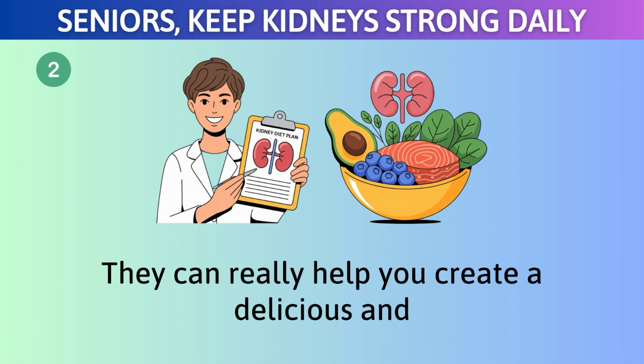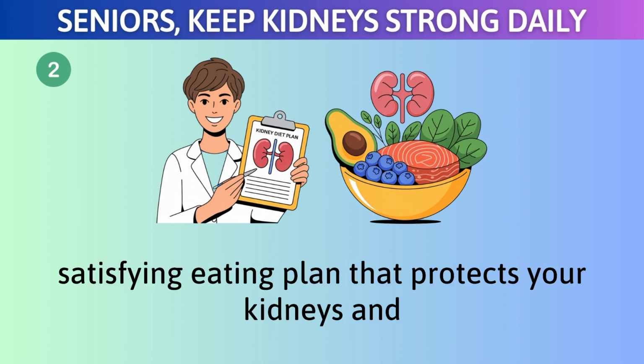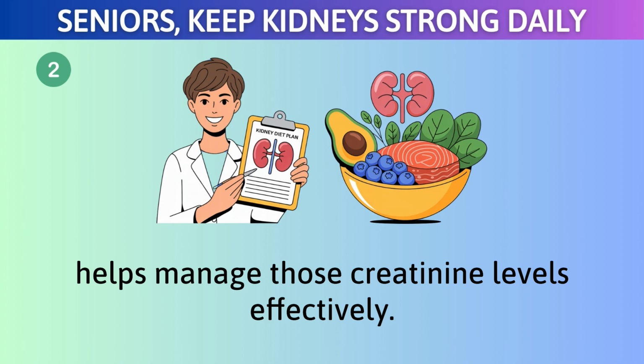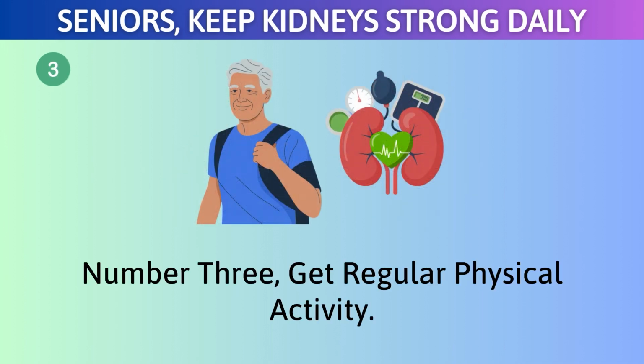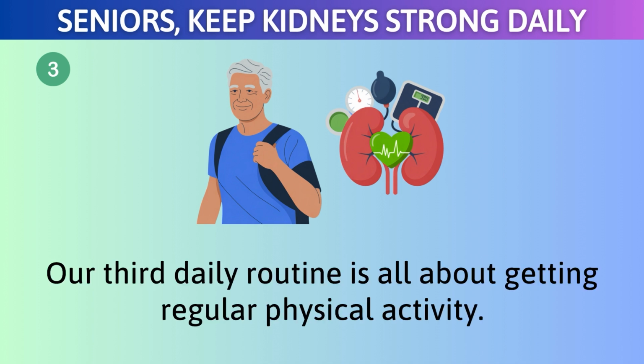They can really help you create a delicious and satisfying eating plan that protects your kidneys and helps manage those creatinine levels effectively. Number 3, get regular physical activity. Our third daily routine is all about getting regular physical activity.